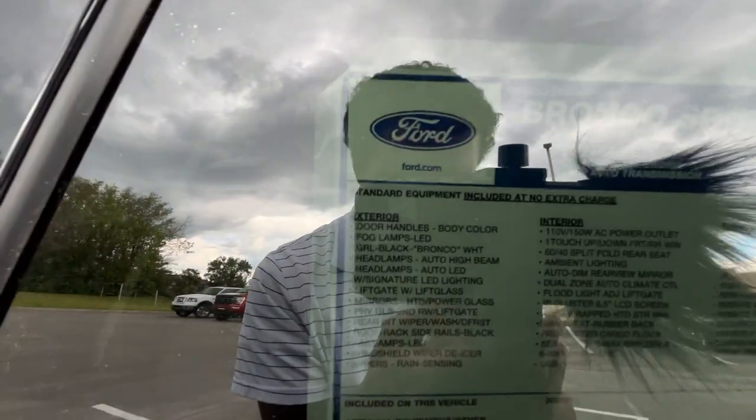And then to the window sticker here, if we can see through this tent, just pause anywhere you need to.